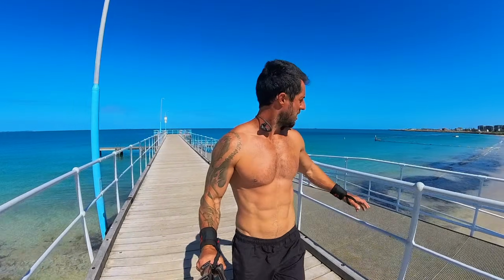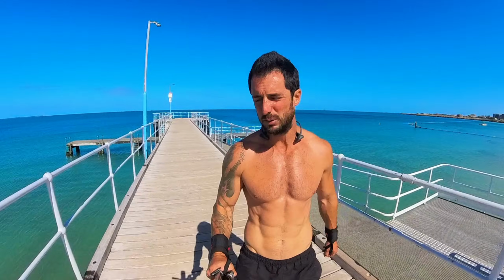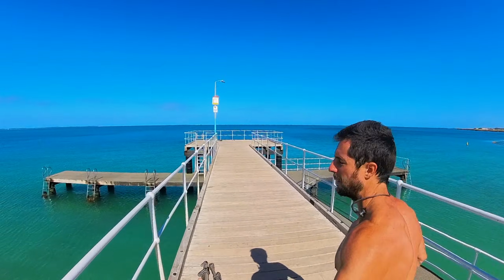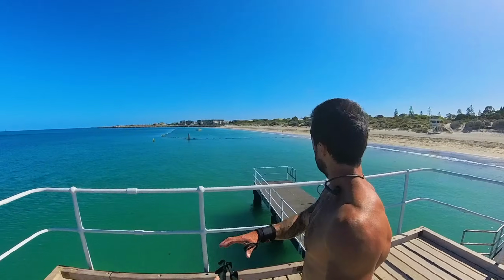And yes, there are these railings, and that is my absolute goal, because I want to do a handstand push-up on a railing, on a jetty, over the ocean. That's my mission, and I cannot wait to pull it off, getting closer and closer. So let's just run down here to the end. It's absolutely beautiful, and the water is so clear. Sometimes it's not so clear at the moment, but gonna have a lot of fun here.